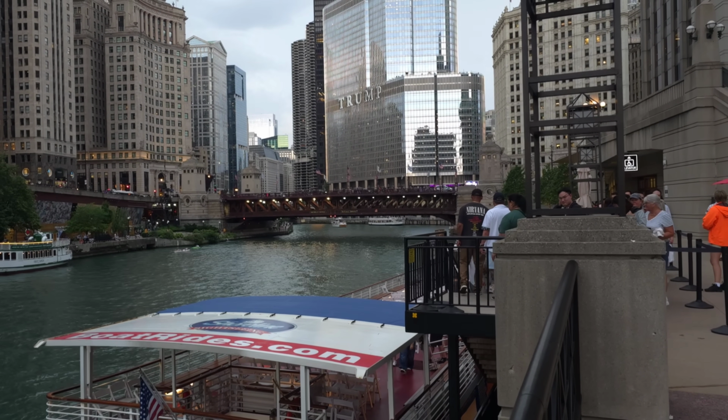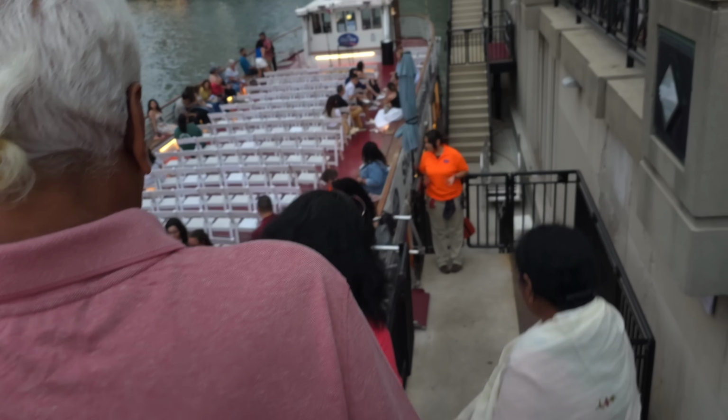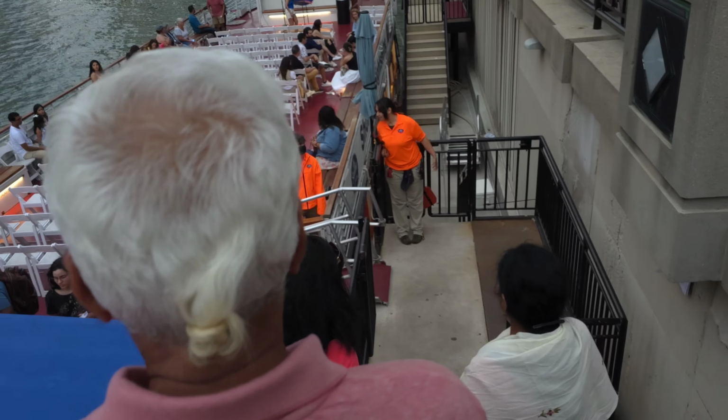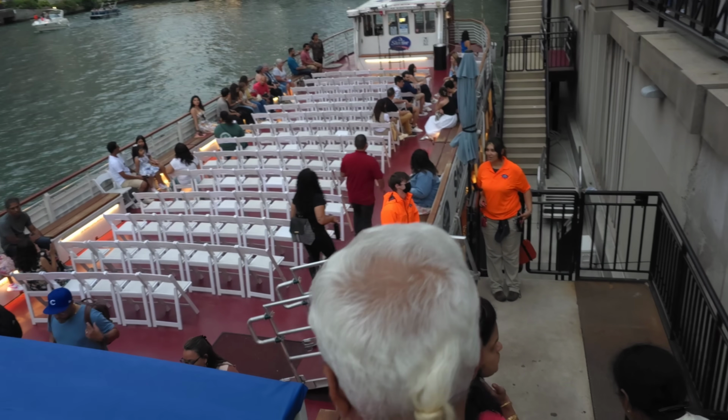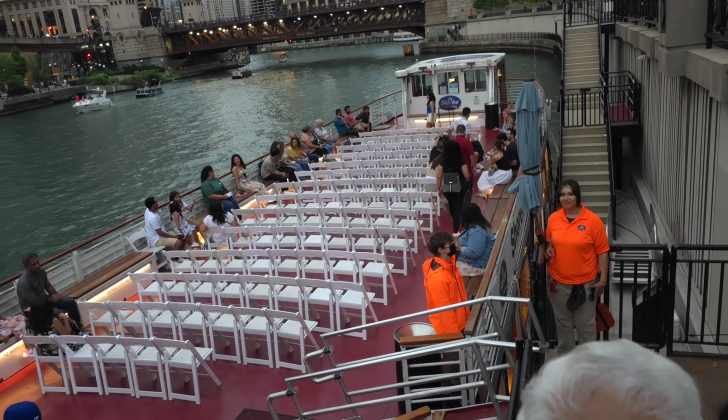Okay. Looks like the boarding has started and is running. Okay. We're going to board the boat now. Certainly there are a lot of spaces here. I don't know. Maybe I'll go to the front.